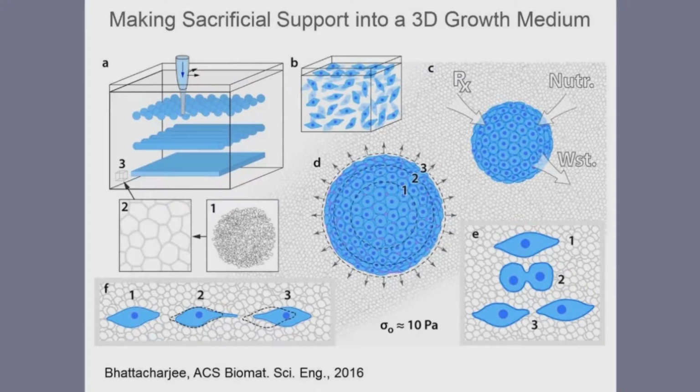So the jammed granular microgels swollen in cell growth media have been used for 3D printing spheroids, for studying cells in 3D migration, for studying cells proliferating, and for studying the diffusion of molecules into spheroids, all within this one sacrificial material that was initially intended only to support 3D printing.